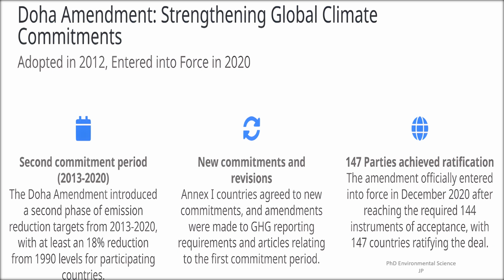Doha Amendment. The Doha Amendment was made to the Kyoto Protocol. It was adopted in Doha, Qatar on 8 December 2012. This amendment created a second phase of action starting in 2013 and lasting until 2020.